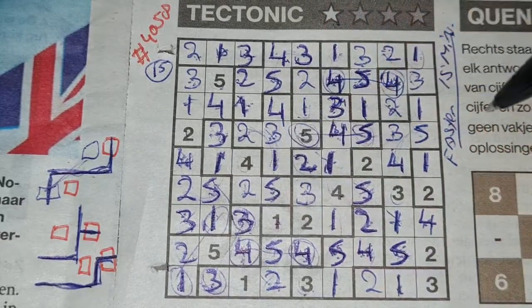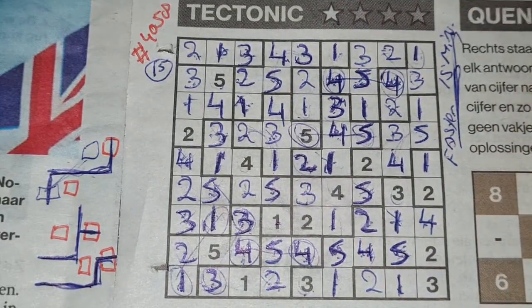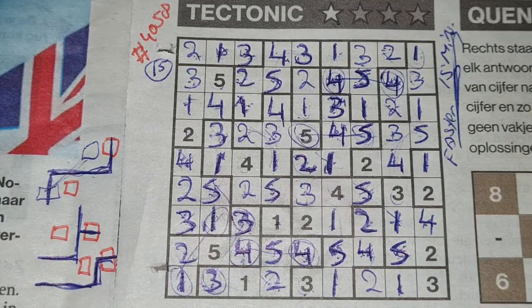Finish in 60 minutes. Little bit slower. Anyway, I like this one. Yes, I like this one. I really do think so.